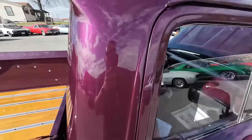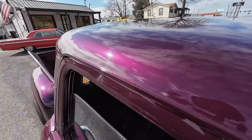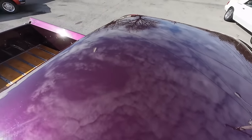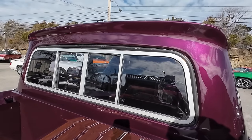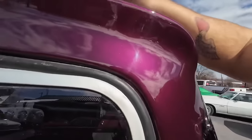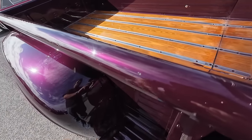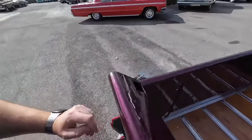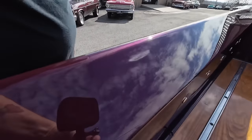Chrome looks good. Little bubbles here. It's the first bubbles I've seen on this one. Back windows look decent. Got a little sap on there or something. Chips on top of the bed here. Scuff there. That'll come out. Scuff here.